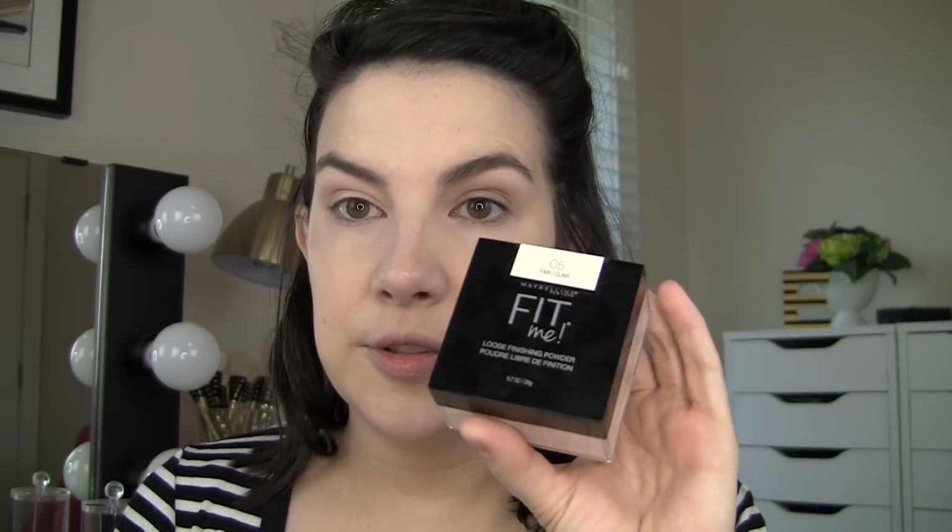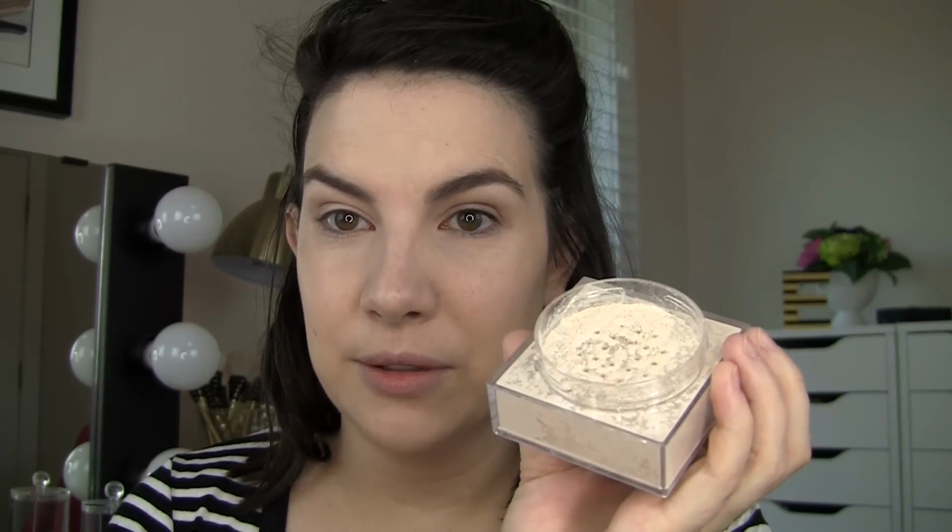Okay, here's another drugstore new thing that I'm gonna use. It's the Maybelline Fit Me Loose Finishing Powder, and I got this in the shade Fair, just because I really wanted it to be brightening and maybe something similar to the Laura Mercier. And this is what it looks like. It just has a hint of color basically. And I've baked with this and it was good but not great.